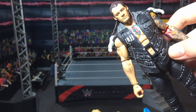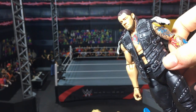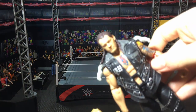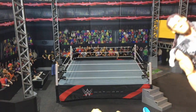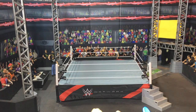Mr. Money in the Bank, Baron Corbin. Could give him a Money in the Bank briefcase by now as well. Elite 50, really cool figure to be honest. I love this Baron Corbin Elite, even though I don't really like the idea of him being Mr. Money in the Bank while Jinder is champion. It's really awkward, but whatever.